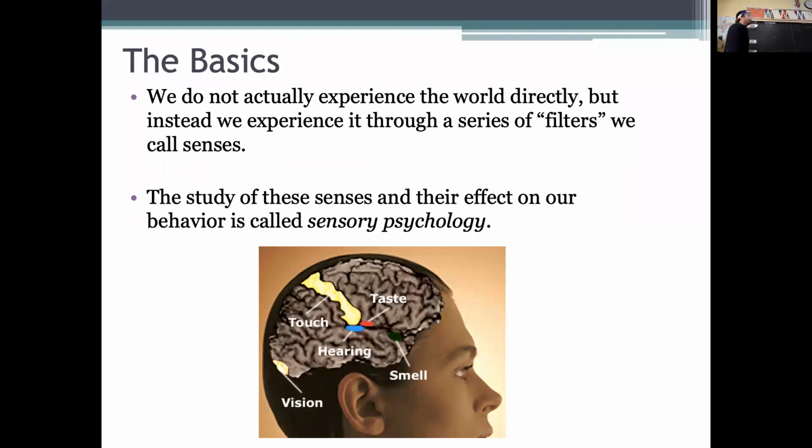And not everybody perceives the same stimulus the same way. There are good examples of how that occurs with color blindness, people that are blind, maybe, people that might be impaired with hearing, and how they understand these senses and how they perceive the outside world and perceive stimulus.